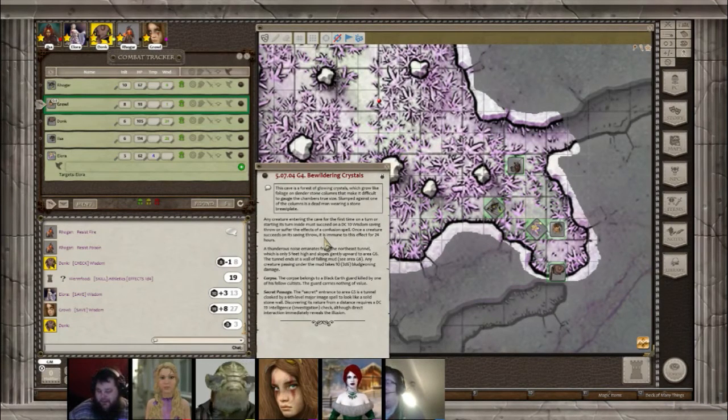So is anybody doing anything during this time? Yeah, I'm looking at Donk. Like, what are you doing? Now, Alora and Growl, both of you had this weird sensation. Wait, we shook it off. So do we know?